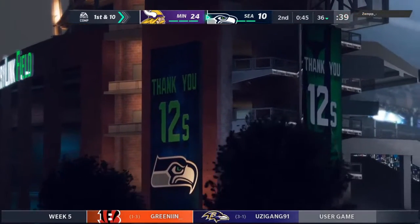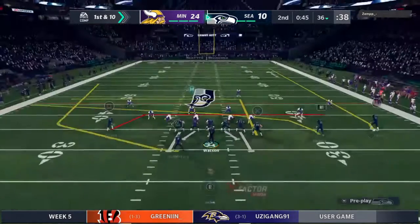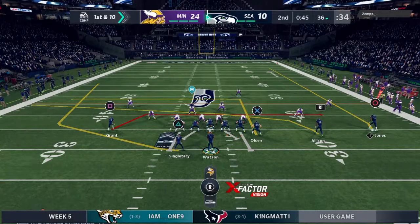Yeah, because it's going, it's like pulling signal from your game. Yeah, to pay it off on first down.